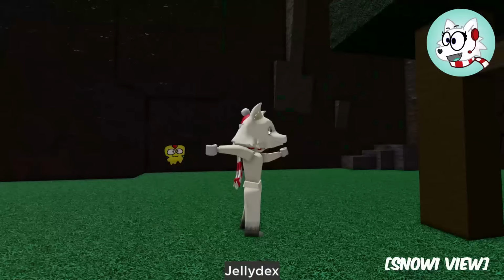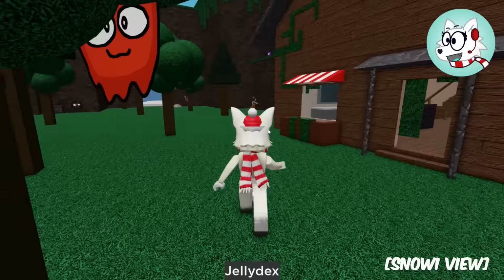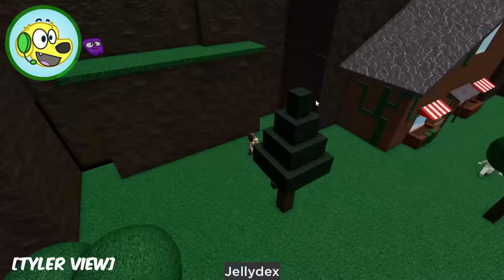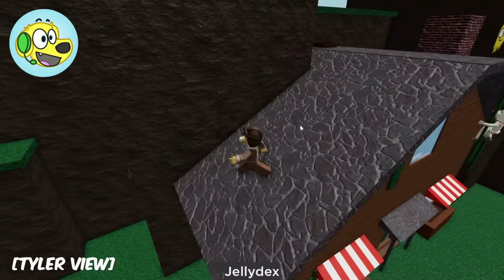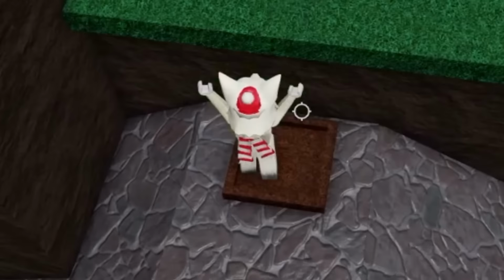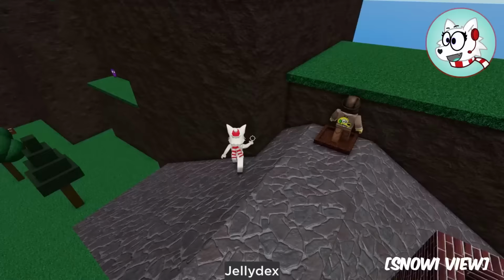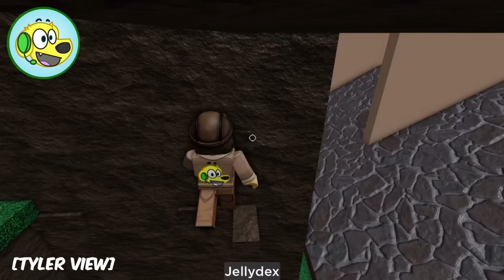Heck yeah. It's awesome. Hey, Snowi, there's like a purple jelly over here. You see this guy? Oh, yeah, let's try and get him. Oh, it's an obby from the house. We have to go on the roof. Okay. Let's go. I never did anything with the magnifying glass. What's this? I feel like this is something. This rusty thing. What's up with that? I don't know. Dang, this is kind of hard. Oh, yes. Give me that.